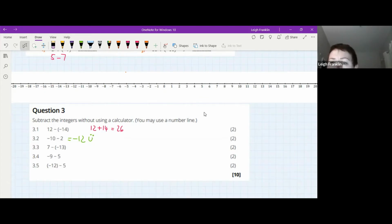All right, 3.3. Let's go and have a look here. Bonolo, please do 3.3, Bonolo. Ma'am, for 3.3, I got 20. You are so clever, Bonolo. That's lovely. Okay, so you would have said 7 plus 13 and you would have ended up with 20. Very good. Well done. Okay, Rolivua, 3.4 is all yours. I got -14. Lovely, Rolivua. That's very good. Perfect. Good job.